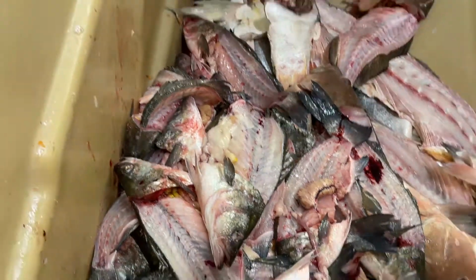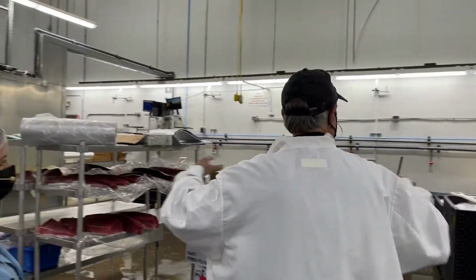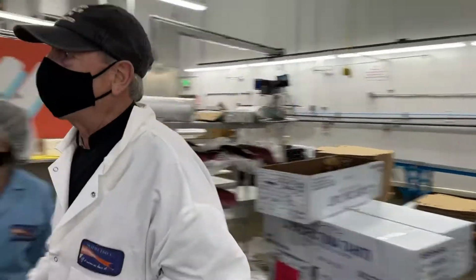Exactly. I was going to ask if I could make a soup out of that, but a lot of people would. So, all right, what's next, Chef? Okay, so then it's cut, it's portioned, whatever, then it goes back on the line for packaging that way. We're going to go back this way.